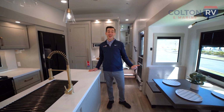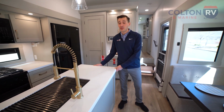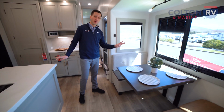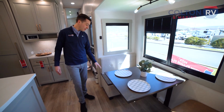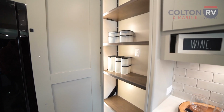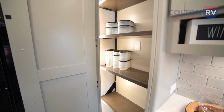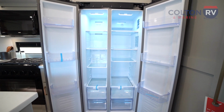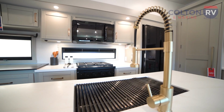Moving over to the kitchen and the dining area, we've got this awesome kitchen island with a solid surface countertop, and the dinette over here, we've got room for 4, and this booth here is going to double as a multi-purpose ottoman as well. The 84-inch pantry with adjustable shelves, dual pull-out trash bins, dog bowls, and residential kitchen appliances assure you have everything you need while cooking on the road.